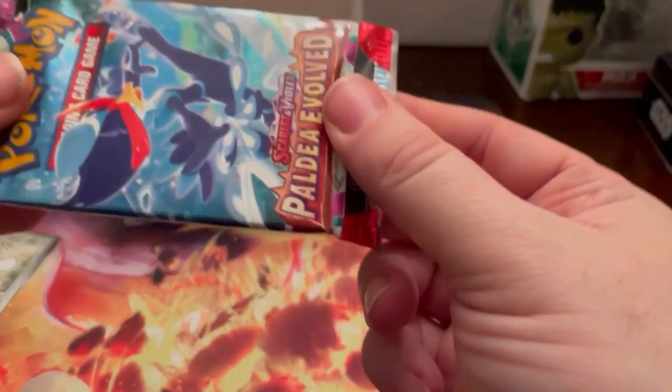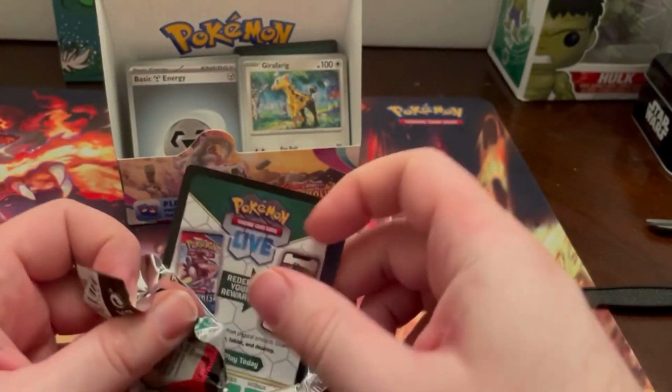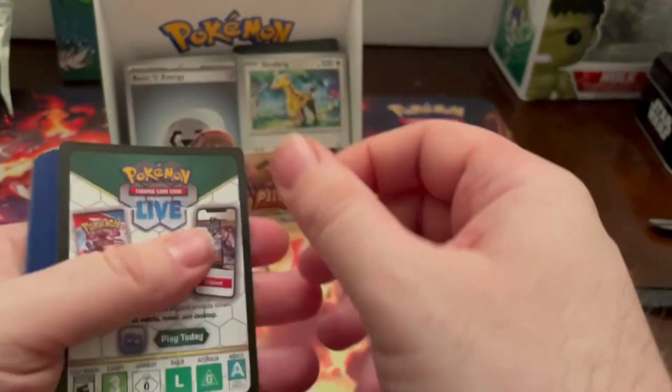Right. So again, me opening a pack because I have to try to open them in advance. But for some reason, I cannot open Pokemon packs effectively. Yeah, I should just. All right.